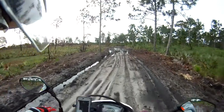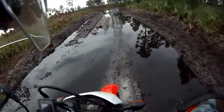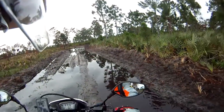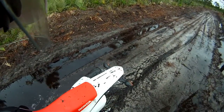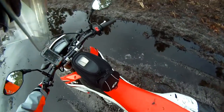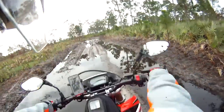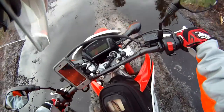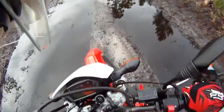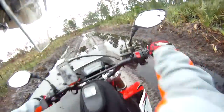And the next standing water I get to, again, the bike literally just stops in its tracks, and this time the mud had just sucked it down. It was almost to the axle, and it wasn't that deep, but man, it was just sucking that tire down. I could not get it to move. I tried rocking it back and forth a couple times. I was trying to get it to roll backwards and was unsuccessful at that.